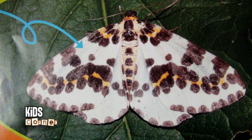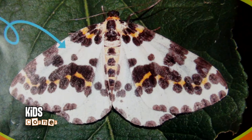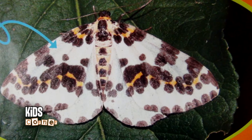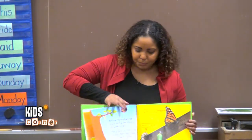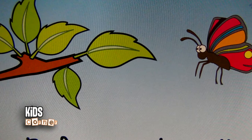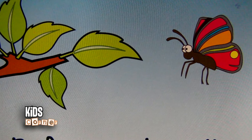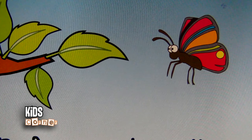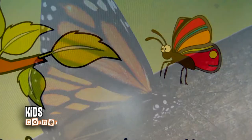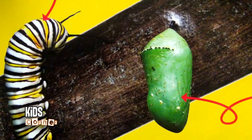Caterpillars are only baby insects. They aren't fully grown. Caterpillars change into moths or butterflies. Then they fly off on their own. That one's a moth and this one's a butterfly. That's a pretty butterfly, and a very cool moth too, huh? Before caterpillars can learn to fly, they have lots of work to do. They make a cocoon to hang inside, then they change into something new. That one's a butterfly, and that's a caterpillar, and that's what it looks like in a cocoon.